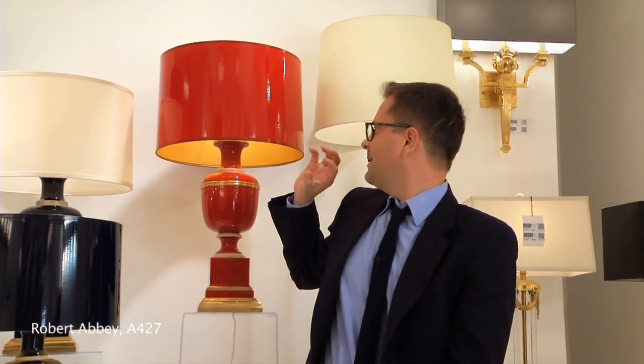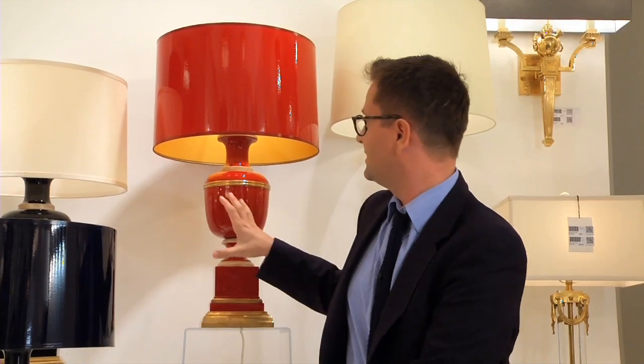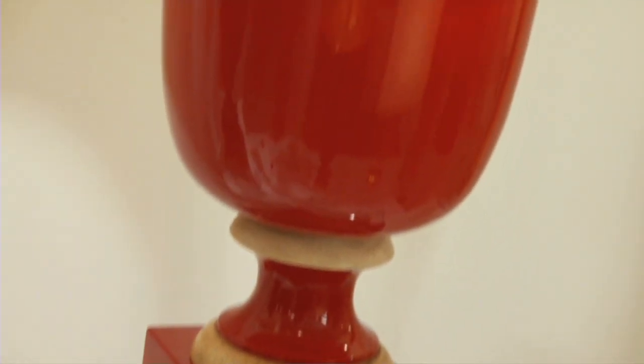Here I am in the Robert Abbey showroom, and I love this lamp. And it's designed by, I can't remember what her name is, some decorator in LA. The name's escaping me. No, it's actually designed by my BFF and partner in crime, Mary McDonald. It's just as glamorous and exciting as she is. This lamp is going to add a pop of elegance and glamour. And most importantly, going back to our trend, that red hot color.